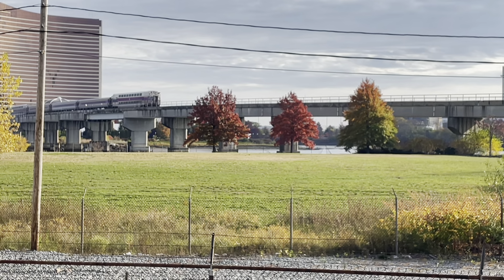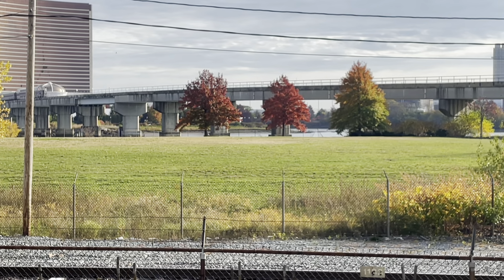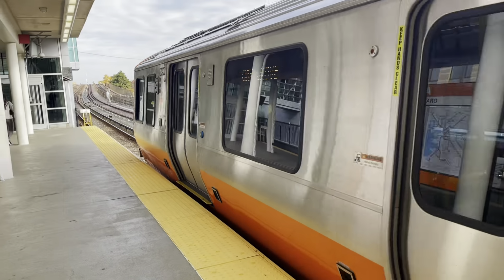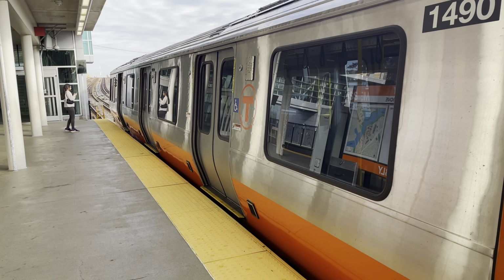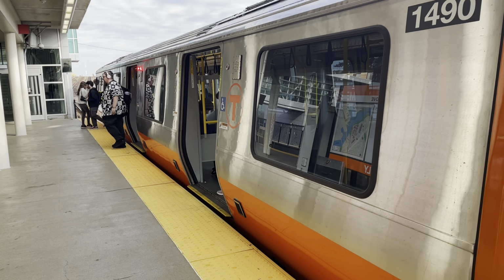Assembly station, you can see the Newburyport-Rockport line. That's train 191 bound for Beverly, crossing over the Mystic River with a GP40MC. Here's another Oak Grove bound train tapping his AA2 as he comes in through the work zone.